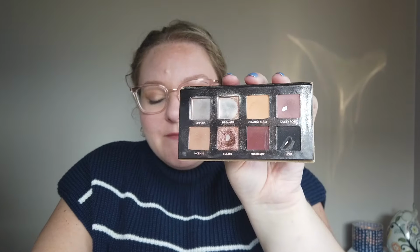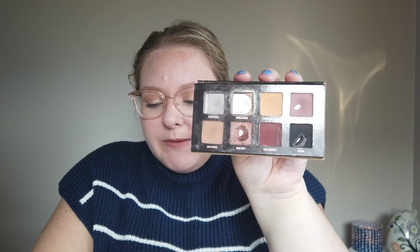So that, my friends, is the Soft Glam 2 update. So no new pans, but good progress. Like I said, my main goal for the next month is going to be to try to finish up Dreamer, which I think will be a good thing because then my companion palettes can really shine a little bit more and I can use more of the lid shades.